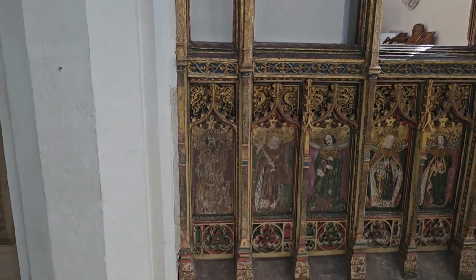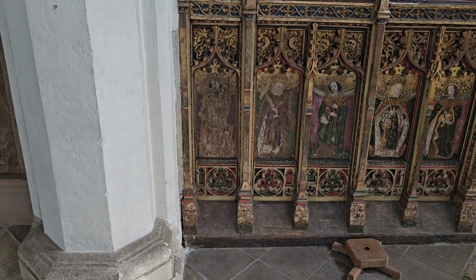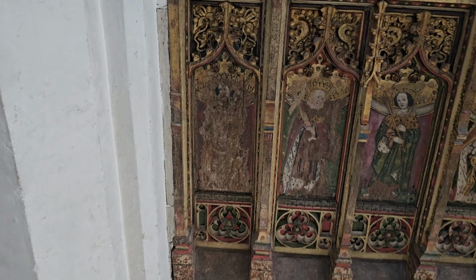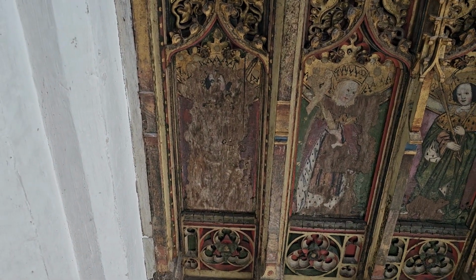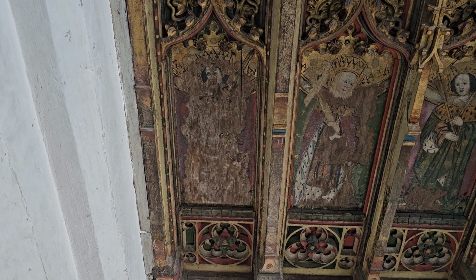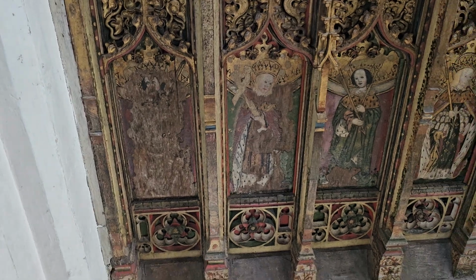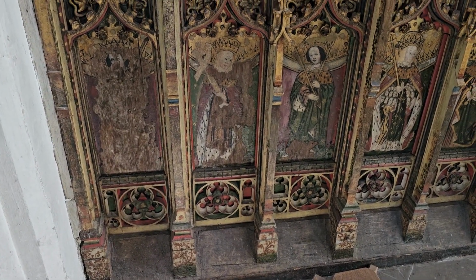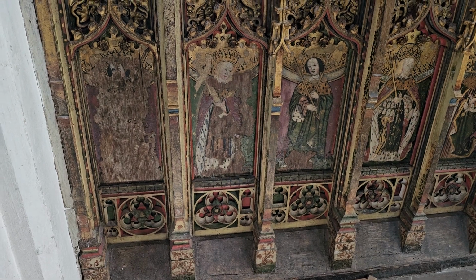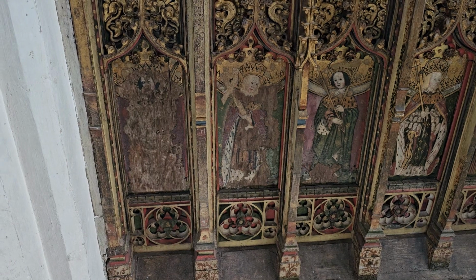Now, who have we got? We have got the saints from left to right. And this bit is the original bit. Now, this was restored in the 1960s by someone called Miss Pauline Plummer. Now, it's fair to point out she did not repaint, she restored. How she restored? Don't know. You can see some of these have been scraped in the past. Yeah. Somebody's offended.